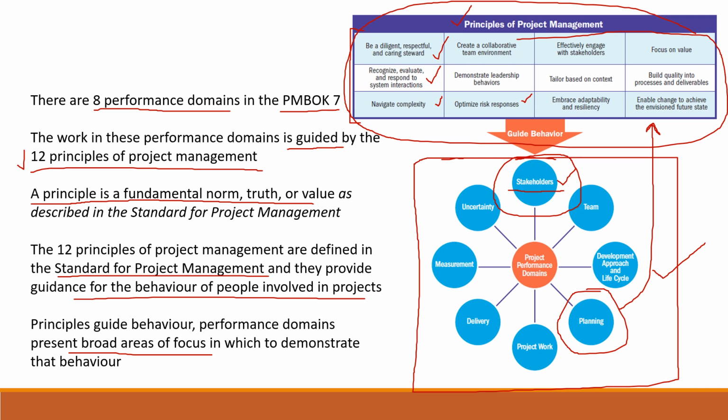So I hope you understand the relationship between the ANSI standard, which talks about the principles, and the PMBOK Guide, which talks about the principles as well as the performance domains, the 8 performance domains.